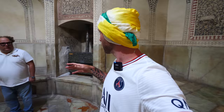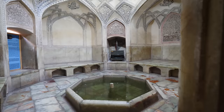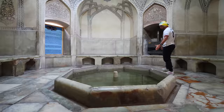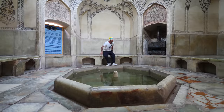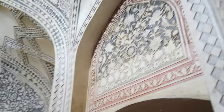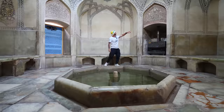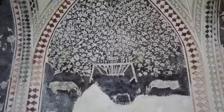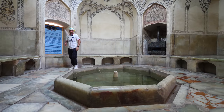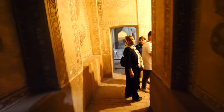So this is a hammam. This is the arched bathhouse, basically a hammam, right? A heating room. So in the center, we have this fountain. So this is where the steam would come out of, right? You have four areas where you can relax and lay out. I love the architecture. In each area, you have different designs. So it's like flowers, birds, different animals over here. All right, let's go to the next room and see what's there.